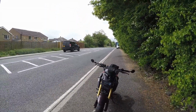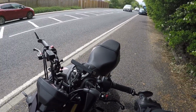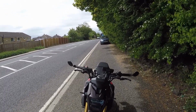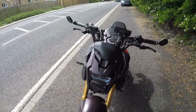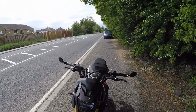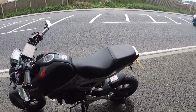Just having a little look around, and that's the front end of it. I have put these ASV levers on, which make it a little bit nicer. I've got these fairly cheap, I think Oxford or something like that type, little bar end mirrors. Got the tiny little indicators on there. They were expensive, but I thought they just made it look a little bit nicer to have sticky out indicators rather than those ones where they're like a little dome that goes into the space. Didn't really like those, so I've got these. Tail tidy on the back and the same kind of indicators there.